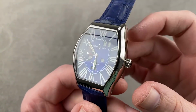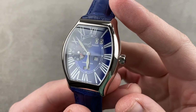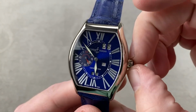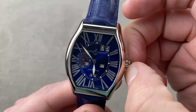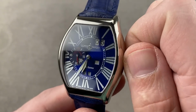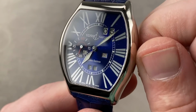Ulysse Nardin is a brand I love, and it's a brand that does not get hyped online. When you see these watches used, you're looking at high horology at an honest price point. This is the Michelangelo Ludovico Perpetual, a timepiece that was made in 250 pieces in white gold, and it features the Ludwig Oechslin designed bidirectional perpetual calendar.